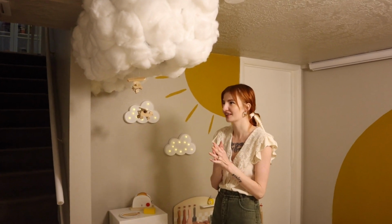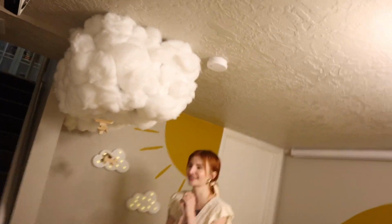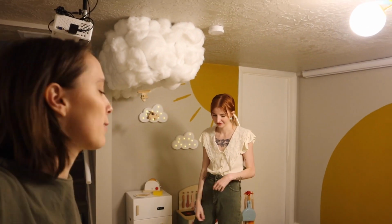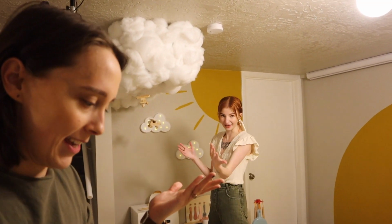Woohoo! This is the cloud that I thought would be a $15 project. I bought a pack of clouds and I thought, that'll cover this whole thing. I went to the pack of clouds and it covered this much space. You would think that we would just get cotton balls or fluff and put it up there. No, she got prefabricated clouds that were like $20. It turned into a $300 project, but it's worth it.